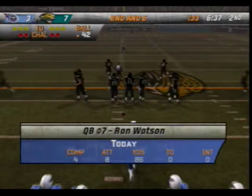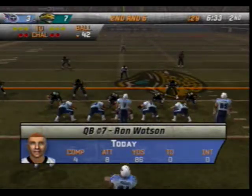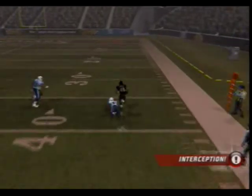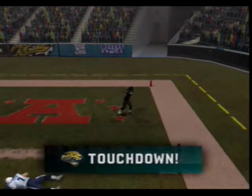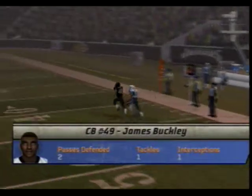Second and six. Ball on the 42-yard line. Drops back with the throw. Picked off. It's intercepted. The 40, the 30, the 20. Room to run. The 10. Dives. Touchdown. Look at this one. He makes a great play on the ball, and he gets himself in perfect position to come away with the interception.